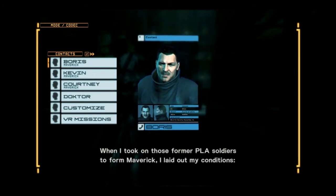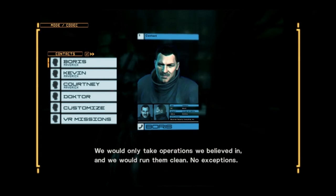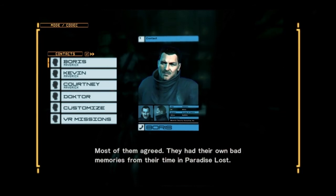When I took on those former PLA soldiers to form Maverick, I laid out my conditions. We would only take operations we believed in. And we would run them clean, no exceptions. Most of them agreed.